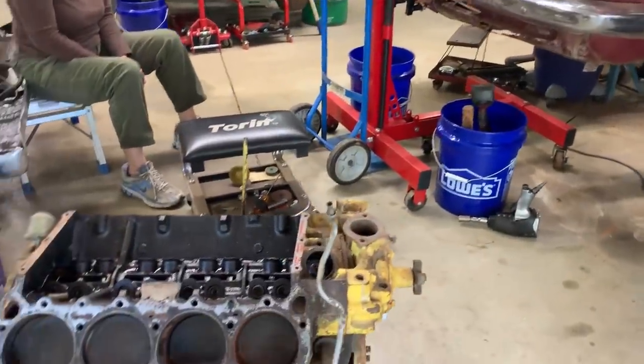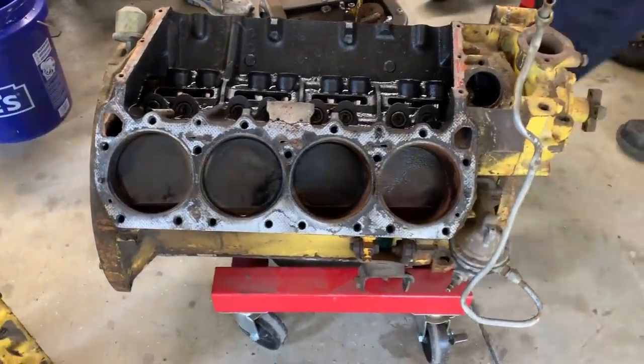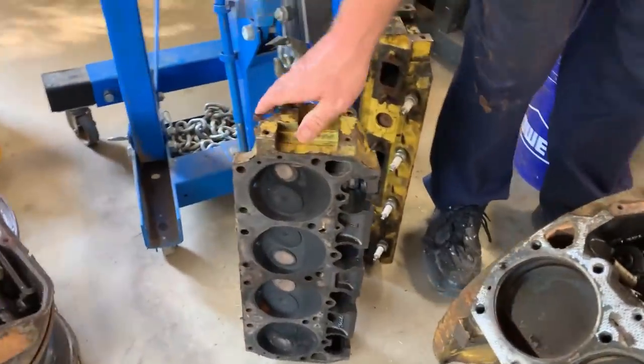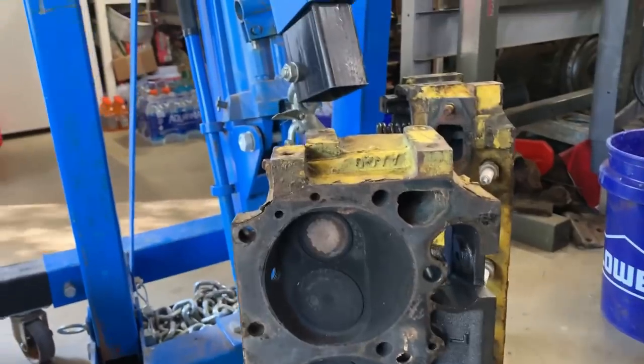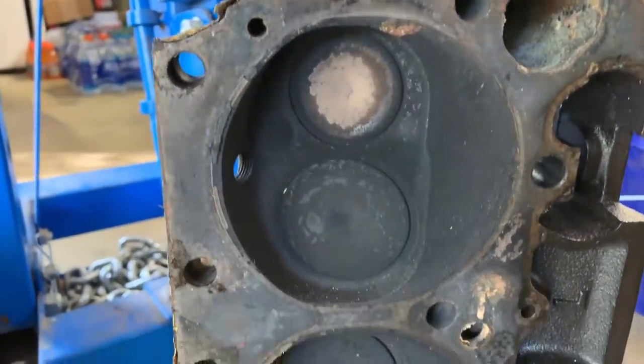All right. Here's our 383 we picked up. We got a 383 HP high nickel block. And Vern says we have closed chamber heads. Right, Vern? Yeah. All right, let's take a look. Closed chamber heads.